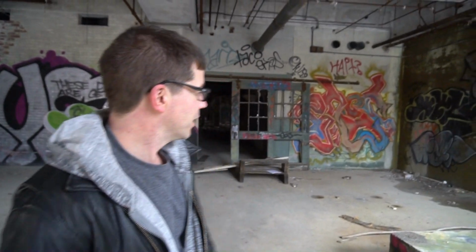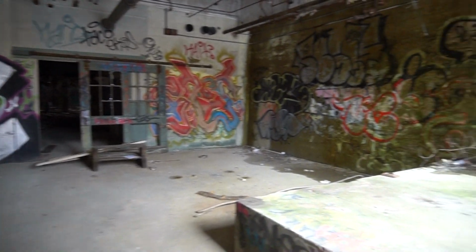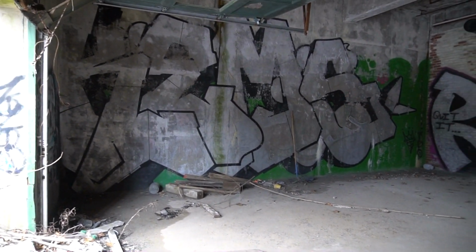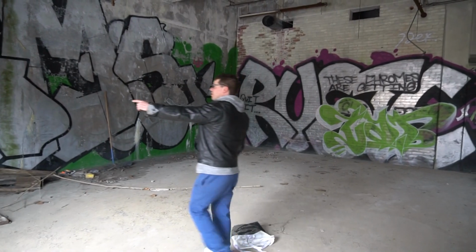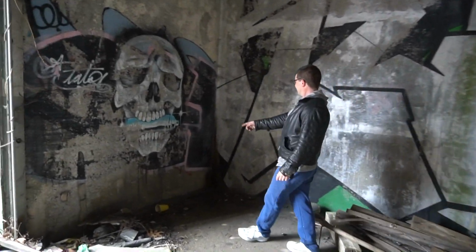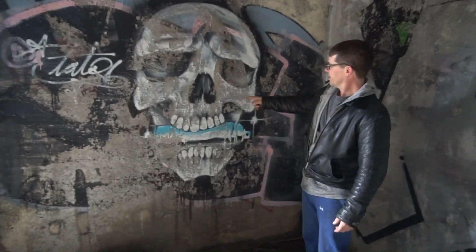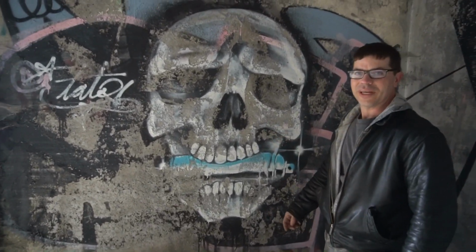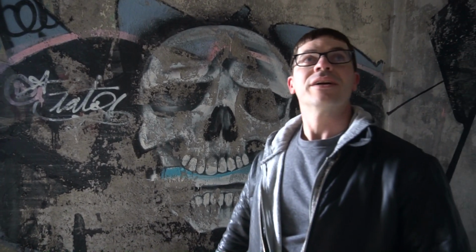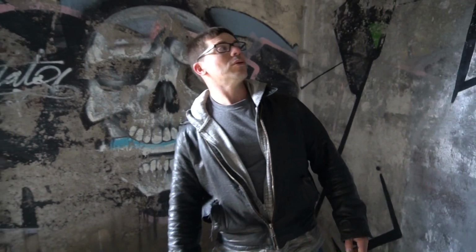I must say, this is definitely the cleanest room in the house, man. Look at this. It looks like someone's been here sweeping the floors. Looks like it's a gang room or something. Look at this. Ooh, spooky. Definitely spooky. Wow, a lot of echo in here. This room is definitely pretty cool.